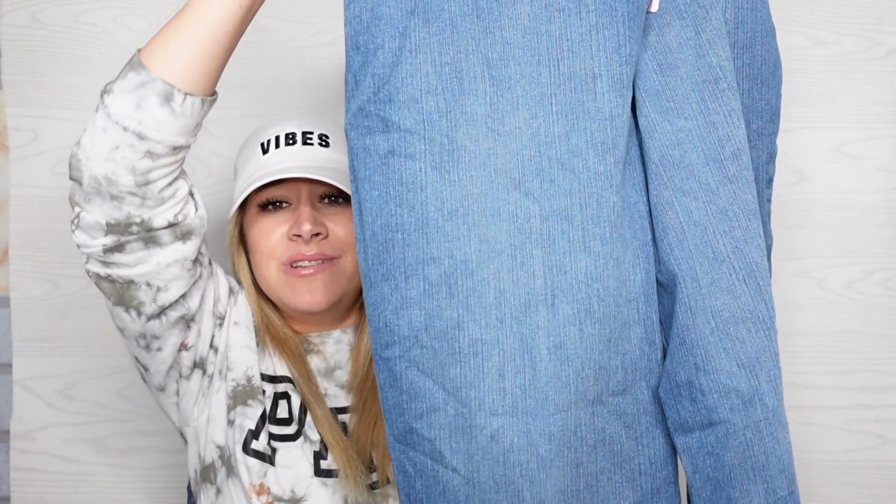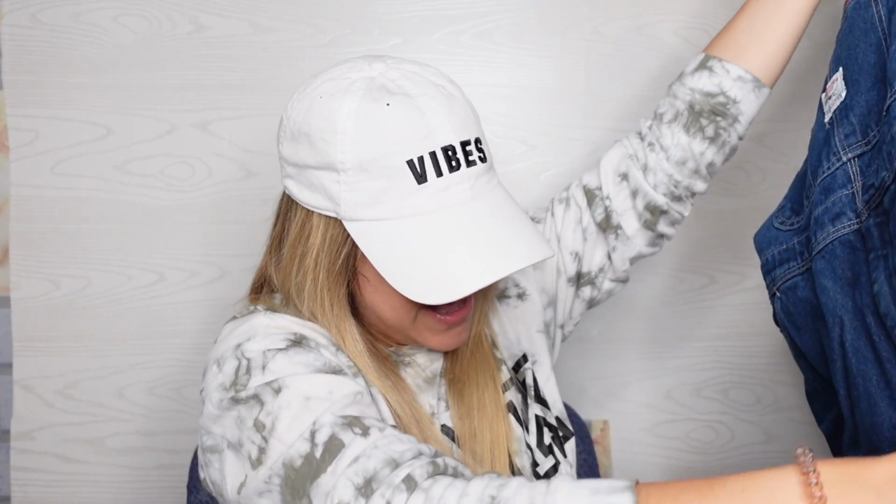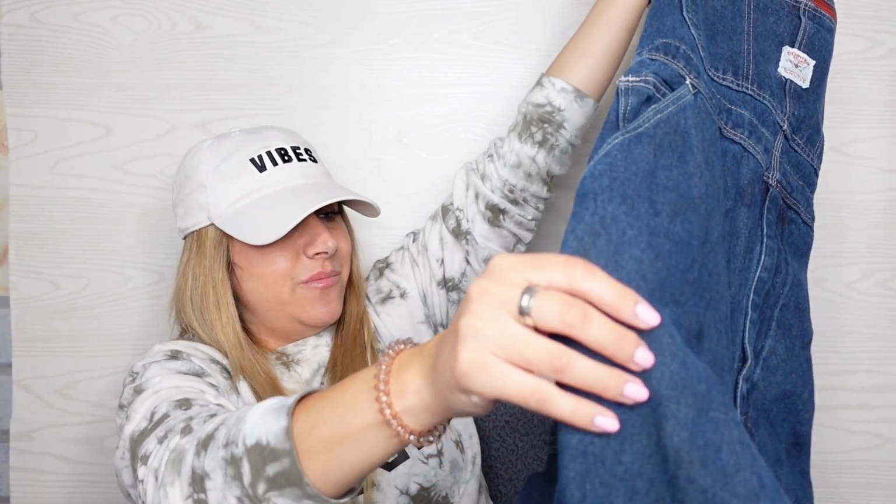Oh, Gloria Vanderbilt. I was going to say it looks like a dated style, but it's Gloria Vanderbilt. I feel like all of her denim is dated. So I'm probably just going to redonate these guys. We got some overalls. What brand is this? Pointer brand? These are like farmer's overalls. I don't know the size. I don't know where the tag is. Where's the tag? They're definitely men's and they're big.